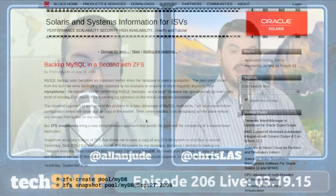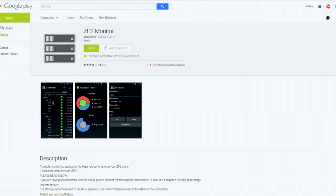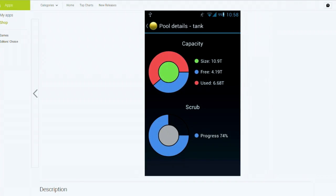Alan, this last one is ZFS related, but it's not actually so much a question. I think Smash was just picturing your massive Nexus 6 and how it needs some sort of ZFS thing on it, even if the Nexus 6 itself isn't running it. He says, I thought this was a pretty neat and simple app to monitor your ZFS file systems over SSH. It uses SSH from the phone to connect in and get stat information and then pulls it all into a display on your Android phone.